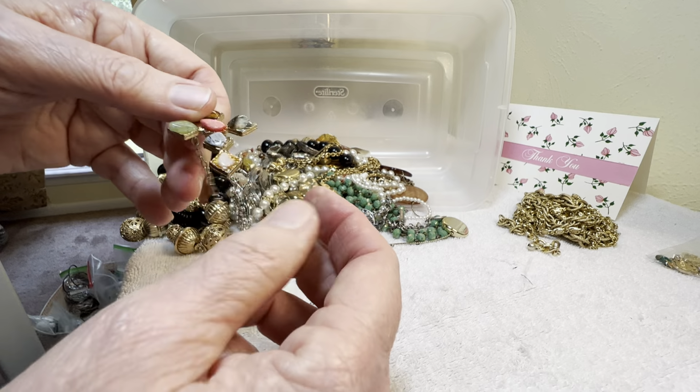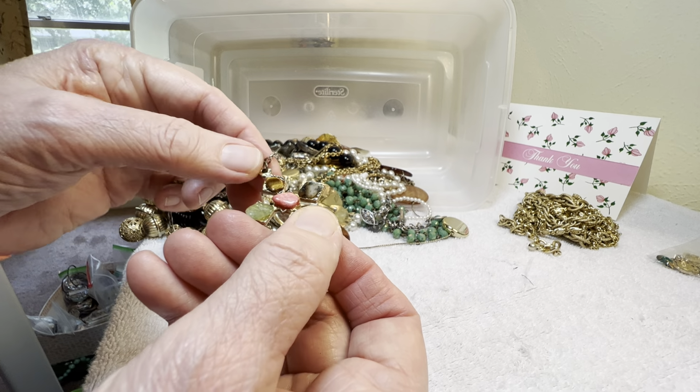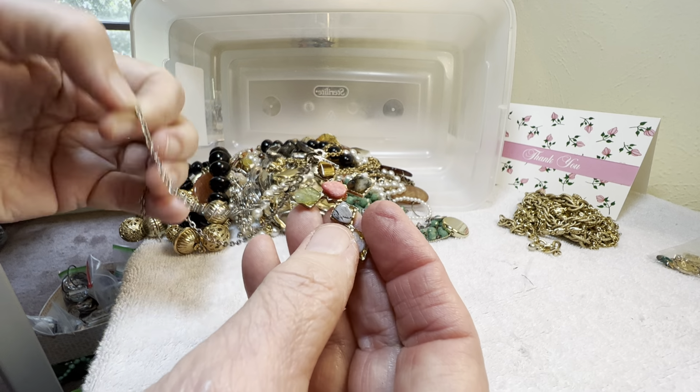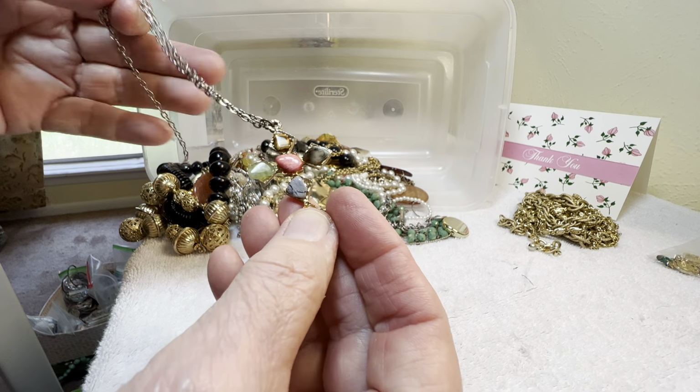Here's a vintage cross as is. It's got a broken, what you call it. These are stone. They're real. Tiger eye. $3. It needs a chain.